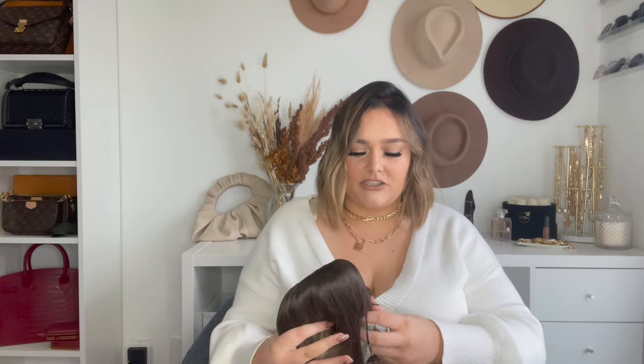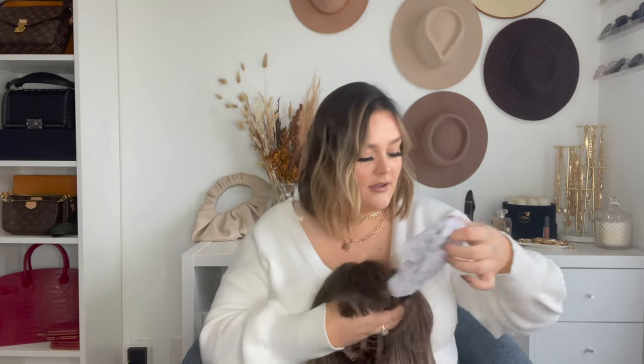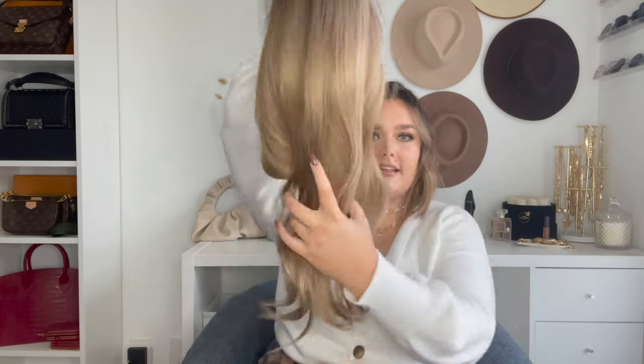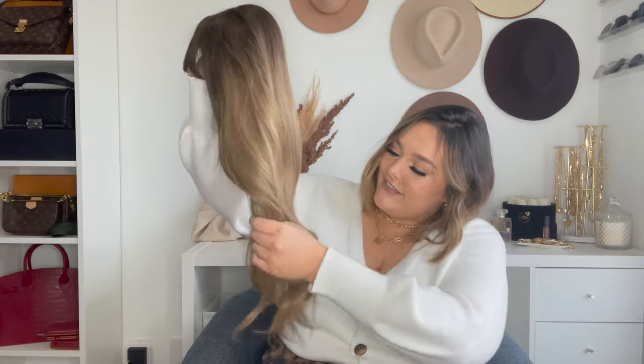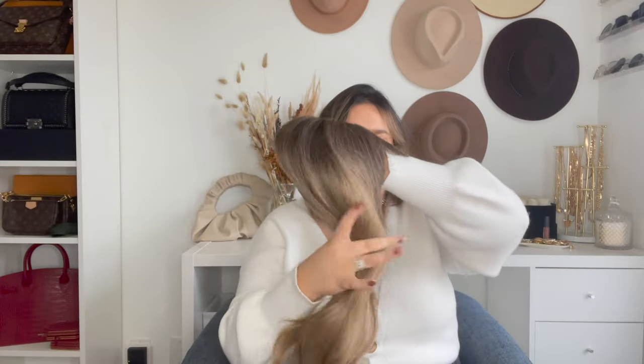All right, next one we've got also comes with a wig cap and a brush. This one looks like more of a natural ombre, sort of like what my hair is now, except just longer. Okay, that's pretty much what it looks like. Again, it's got tissue in here, and that's what we're looking at. Wow, it looks so shiny, and the hair looks so real. I'm just really impressed with how real the hair looks.